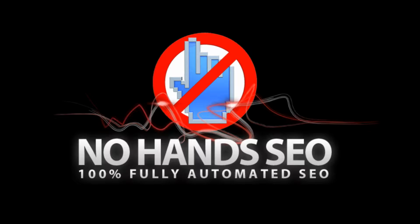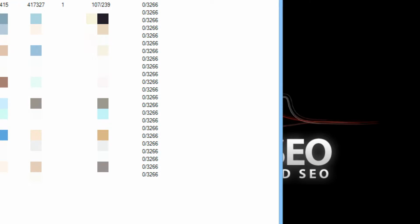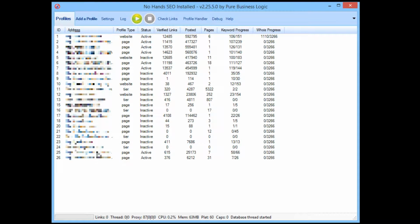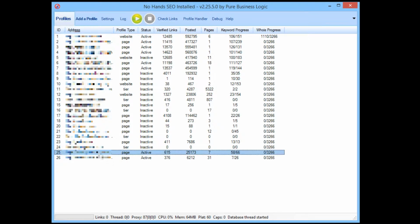So what I did was last night I set up a couple of profiles, and I'm just going to quickly do a link check on them so that you can see what sort of backlinks it created. So I'm going to get No Hands SEO up here. And you can see I've got lots of profiles here, and quite a few of them are active for my last run. But the ones I'm going to look at is this ID number 25, and maybe I'll do ID 26 as well. But I'm going to start with ID 25. Now, as you can see, there's 615 links there.